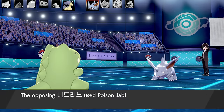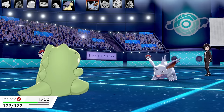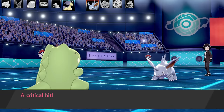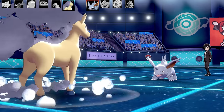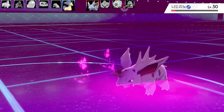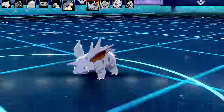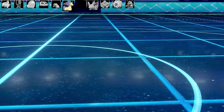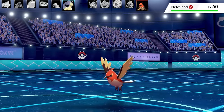But it did. So I'm going to throw the Substitute up there, and the Nidorino is going to hit again with a Poison Jab. It won't miss. It simply won't miss. That was also a crit, though. What's going on today? So my sub is going to fade there, and the Nidorino is going to fade, which is very, very good. This is a Horn Drill Substitute set with my Rapidash. It's kind of similar to my Ponyta set, right? And I've also got Sub to get around some other moves too.